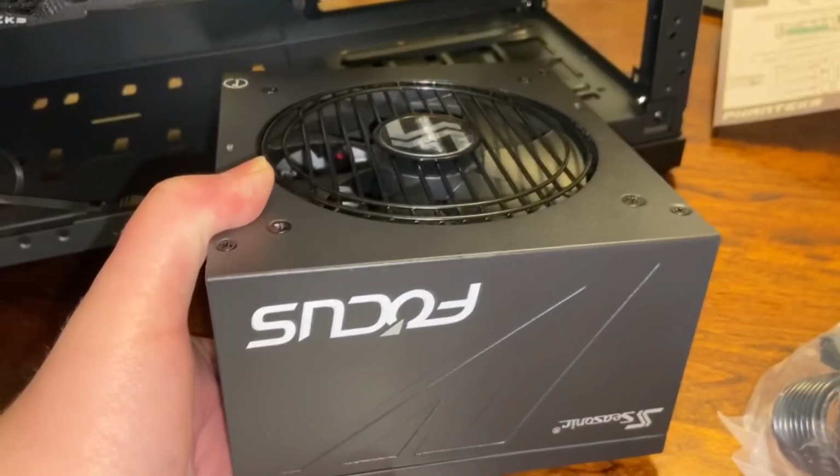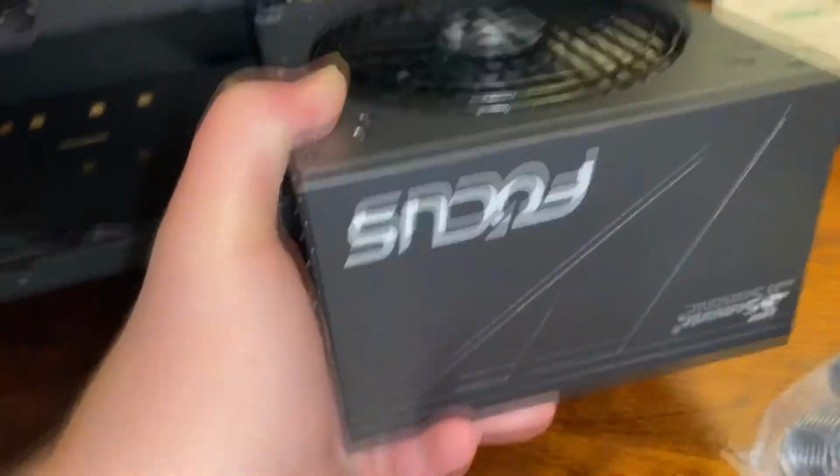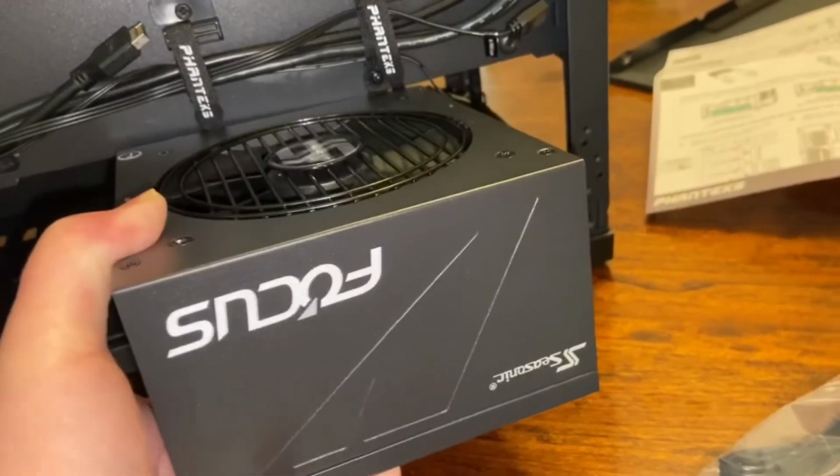This is the power supply. It goes in right here. Maybe. It doesn't fit.